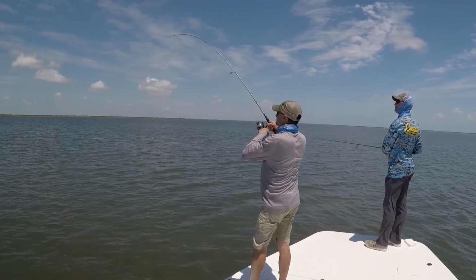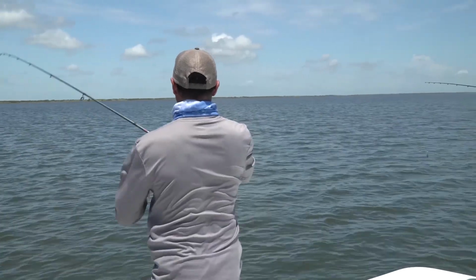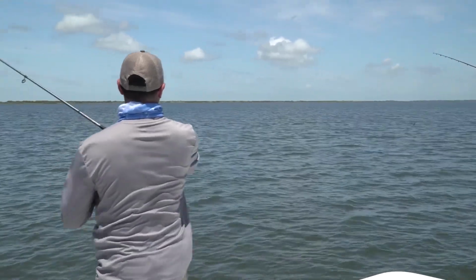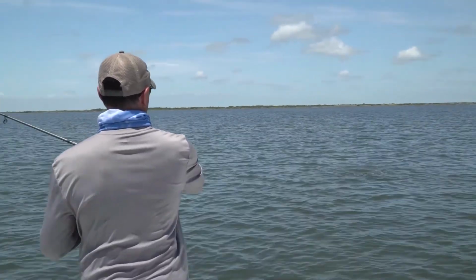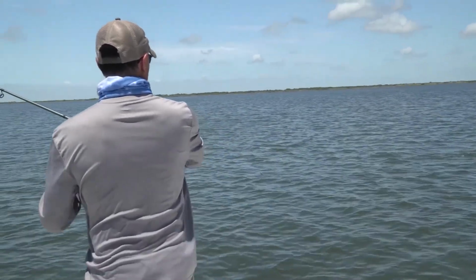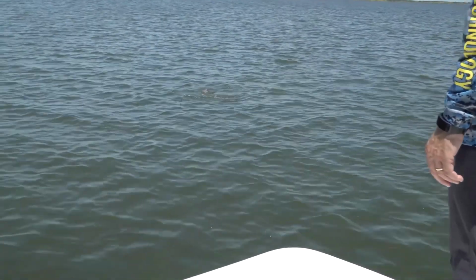We've been against the wind, with the wind, and really liking the action today on these Bulldawg rods. Nice. Nice job, Jay. Fun. And Captain Harold said, hey, let's go drift back over this again. I think we missed some. He was right.